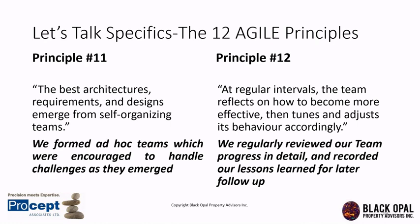Principle number 11, we're in the home stretch. The best architectures, requirements, and designs emerge from self-organizing teams. We formed ad hoc teams, which were encouraged to handle challenges as they emerged.